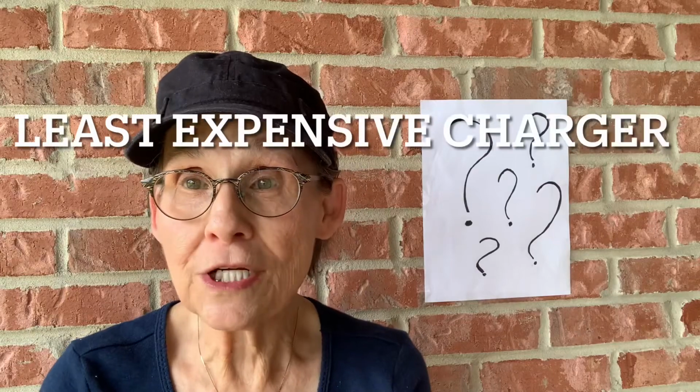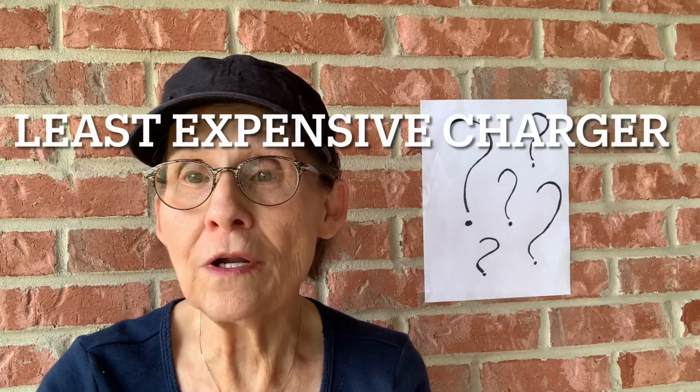The second question is, how do we keep our cell phone or tablet charged? One answer is we can get a solar charger. The least expensive one I found in an online search was like $35 US, 29 euros. It had like a 4.5-star rating. There may be cheaper ones online, but I want something that I believe people have bought and have given feedback on.